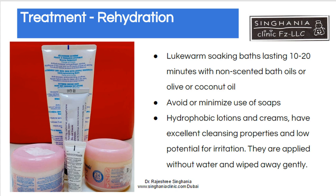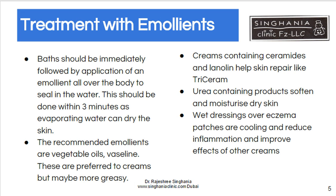As I said earlier, use no soaps, or if possible use hydrophobic lotions and creams. There are very many cleansing creams available, and these can be used without water, and they leave a very fine film of glycol, which then protects the skin from further irritation. Emollients are one of the bases of treatment for eczema. Vegetable oils and Vaseline are all preferable. There are certain creams which contain ceramides and lanolin, like Triceram, which help to repair the skin. Urea containing products soften and moisturize the skin.